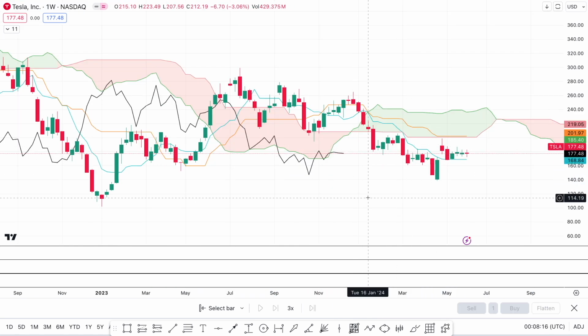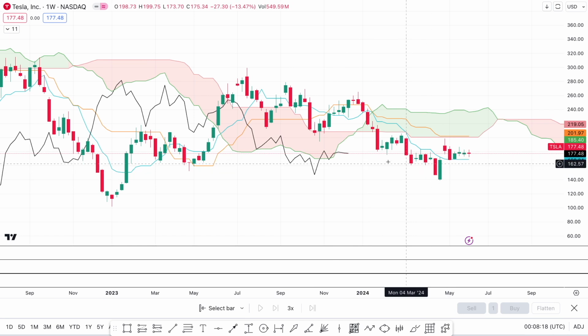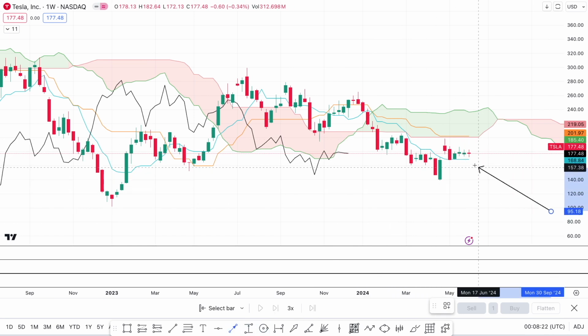So this is the weekly chart now, and the weekly Ichimoku also told a little bit of story of support of the conversion line for the past 5 weeks, 6 weeks, right? Once it broke above, it didn't really close below again. So now we understand that 168.84 is pretty important. So any weekly close below that, we need to worry. Anytime it stays above, then there's a chance to continue higher.